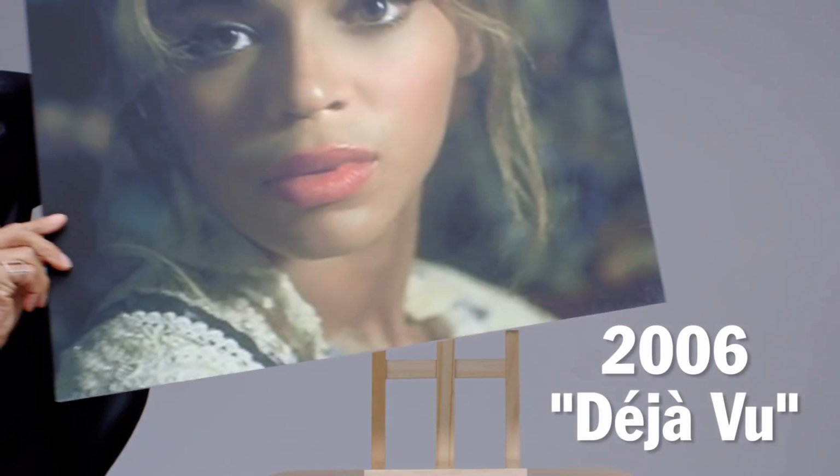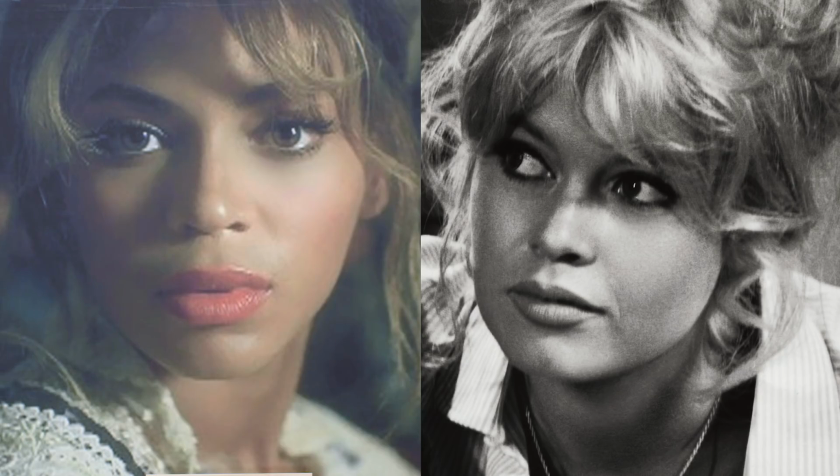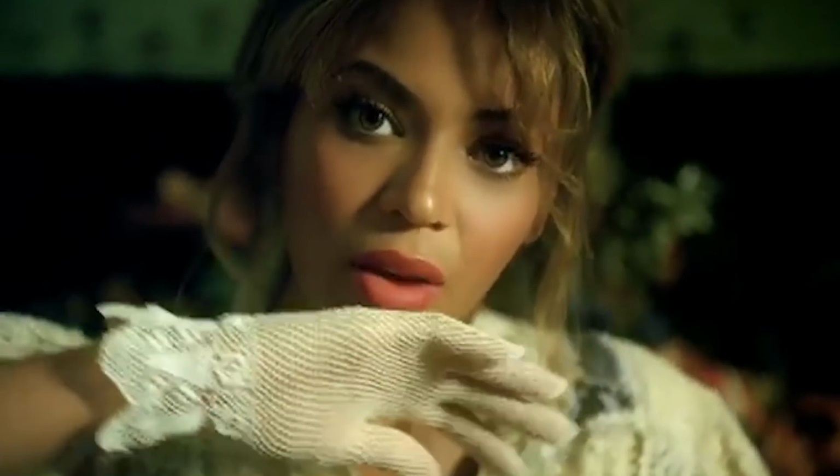So we're moving right along to 2006, and this video is called Deja Vu. The chignon at the top with a nice fringe around the face. She's really channeling the south of France in the 60s. I love the lips here. They're almost like a stained berry.